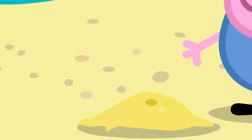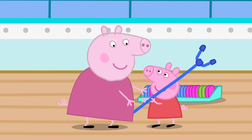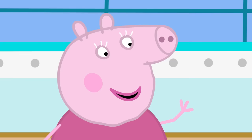Grandpa Pig has knocked Granny Pig's puck into George's sand. That's 2 points for me. Can I try next? Yes, use this cue stick and push the puck into the triangle. Oh, it didn't move very much. Why don't you try giving yourself a running start?